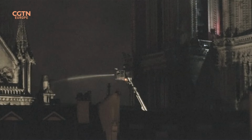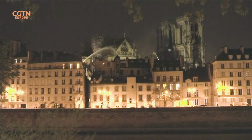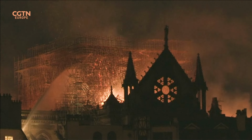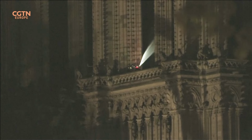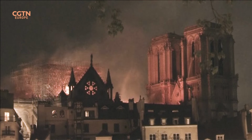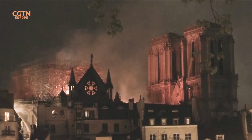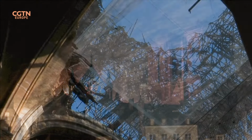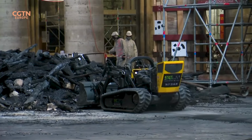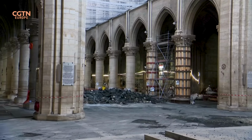Many works of art and religious relics inside were moved away to safety. Some were damaged by smoke, and some of the exterior art has also been destroyed. According to the investigators, in 2020, they said that the fire may have been started by either a cigarette or a short circuit in the electrical system. More than $900 million has been donated from people in 150 countries to rebuild the cathedral.